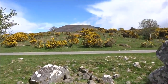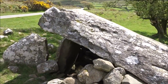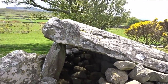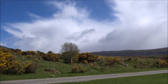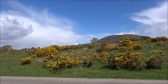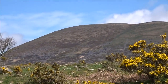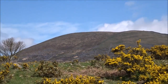There's more up there. There's the burial chamber. This is a repeat video. I've already taken this, I think, more than once on my walks. This particular burial chamber is one of many to be found in this general area. I don't want to drop this camera, having just bought it. That'll come out very well.